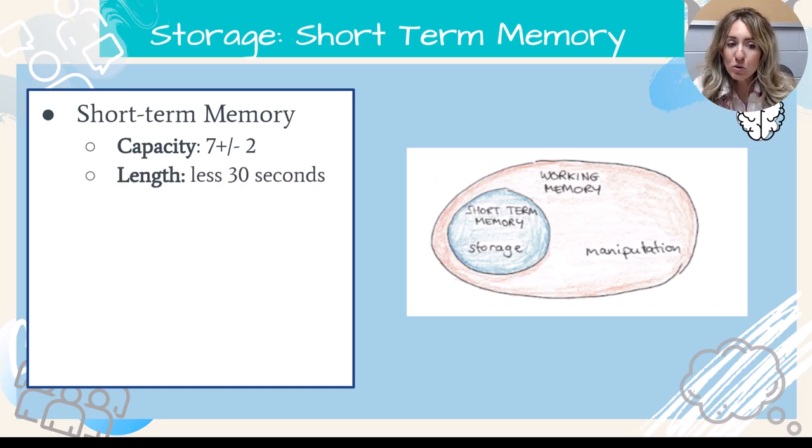The length of your short-term memory is less than 30 seconds. So if you tell me something and I repeat it, if I don't do something to cement it into storage, it's only going to last about 30 seconds.